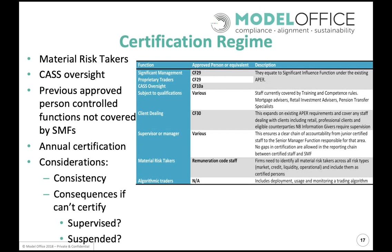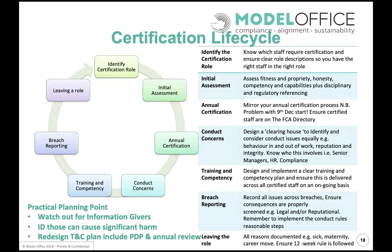If judgment is being applied to any particular client, in a suitability report, letter, or whatever, and that then comes back to the paraplanner, for example, then potentially they're classed as an information giver and they may need to go through a certification process. What we've constructed within our pack is what we call life cycling.